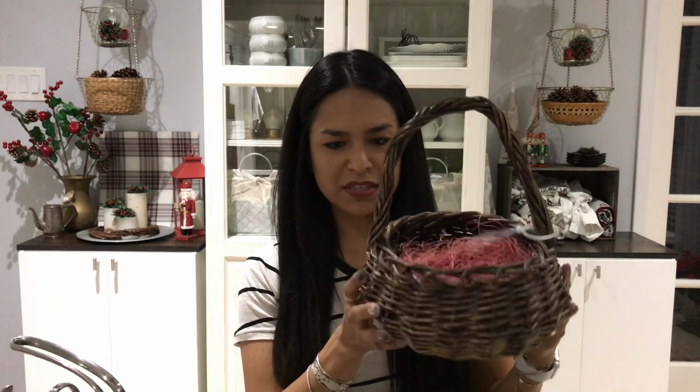Hey, now that I look at it, I think I might have one just like this because of that off-centered look. I think I might have one of these. Anyway, so pretty, all for free. Love it. So that is pretty much it for my Pennywise haul.